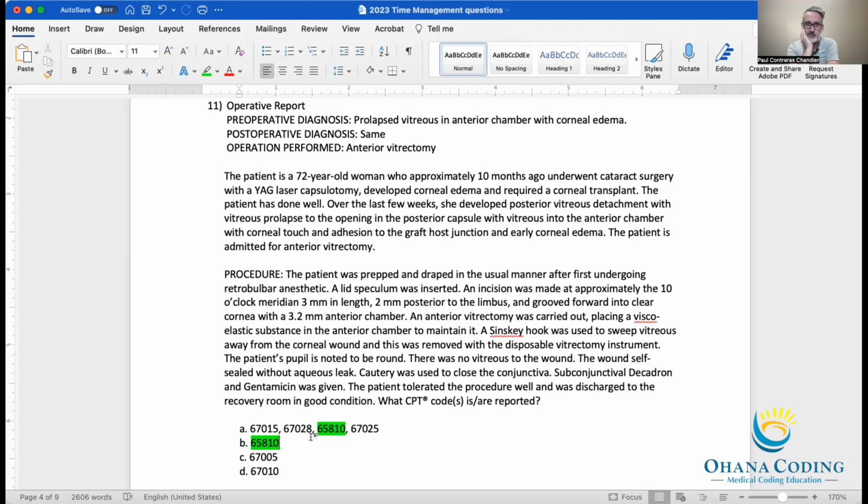Okay, so for this type of question, I'm not liking Alpha or Bravo. I'm not liking Alpha because that's way too many procedure codes. Alpha has four codes in there, but the other three options just have one code each. And I'm not liking Bravo because the 65810 code is also in that code option that's really, really long. So I'm going to focus on Charlie and Delta to start off with. The procedure is anterior vitrectomy.